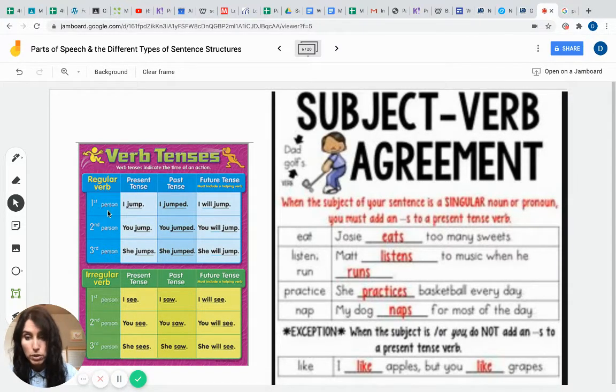We have first person, and you can identify this just by looking at the pronouns or the nouns that the author uses. You should be able to identify what person it's written in. Third person, first person, second person. So let's look at second person right now. Second person always has you attached with it. So this would be like you jump. Present, past tense, you jumped. Future tense, you will jump.